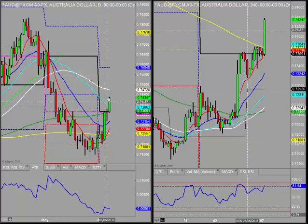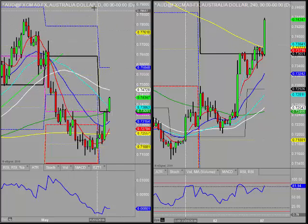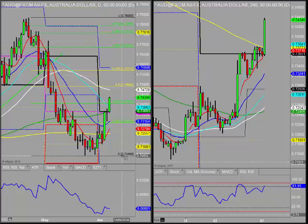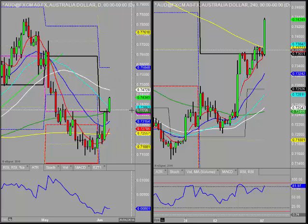Aussie dollar. The Aussie's seen a continuation in its correction here. It's had a decent run up now. Let's just chuck some fibs on here and see where we are. Okay, so we've done the 38. So it could well be looking towards that 50%, 50 moving average rather than 50% retrace, which is just above that level.